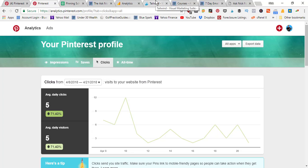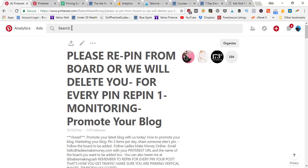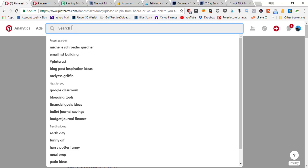All right, so now that we covered that, let's go ahead and cover one more thing. How do you find group boards? Because I know you're wondering, once I find a group board, I know how to join it. Now I know how to check its score in Tailwind, but how do I find these group boards? So what I like to do is go to influencer pages.